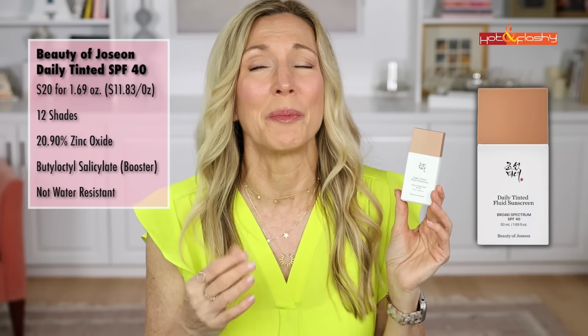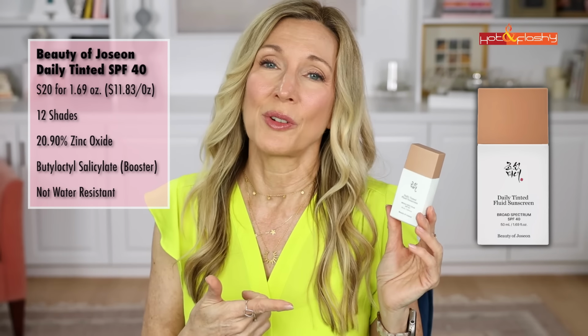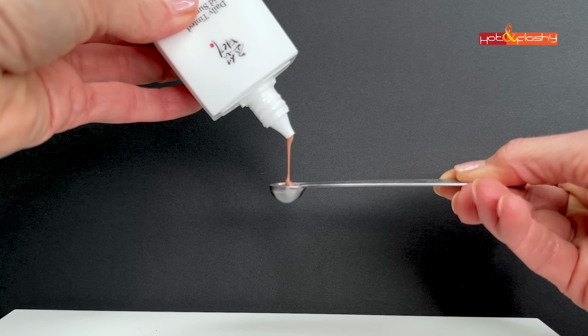which I wasn't happy about because I was so psyched about it. And it's also not water resistant. So this is a runny tinted liquid. I got it in the shade MP200. It feels lovely going on like a lightweight oil or serum. It has a wet yet powdery feel to it.